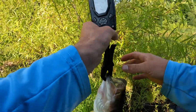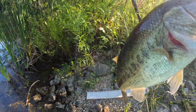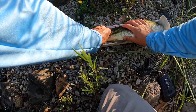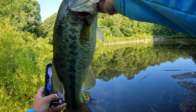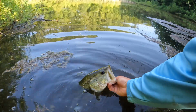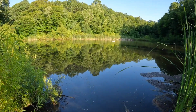Yep, I knew it, right under 2 pounds. 1 pound, 12 ounces. Let's get a measurement on her, too. All right. Here we go. 15 and a quarter. All right, guys, we're going to give the 15-inch fish a release. Here we go. She's ready to go already. That's a good release. This is a good day so far.